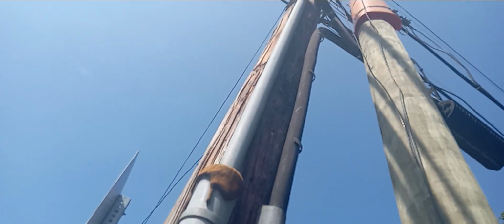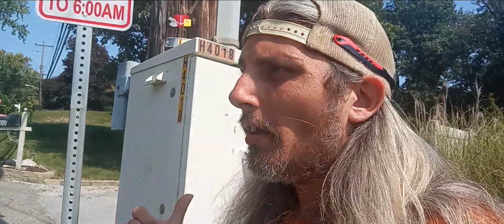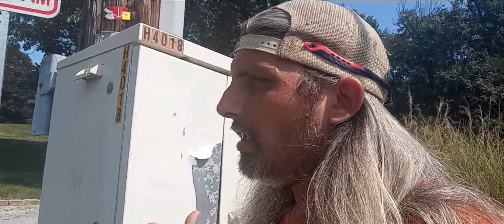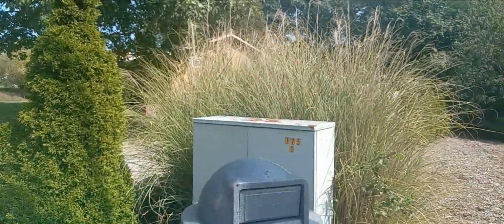Supply power. Because this is a box, this is where they do social engineering at. And this box, social engineering was done here. I talked to the kid that worked for Verizon, said he went to school for social engineering. And to my ignorance, I did not know what social engineering was. To my ignorance, it's called psychological operations.